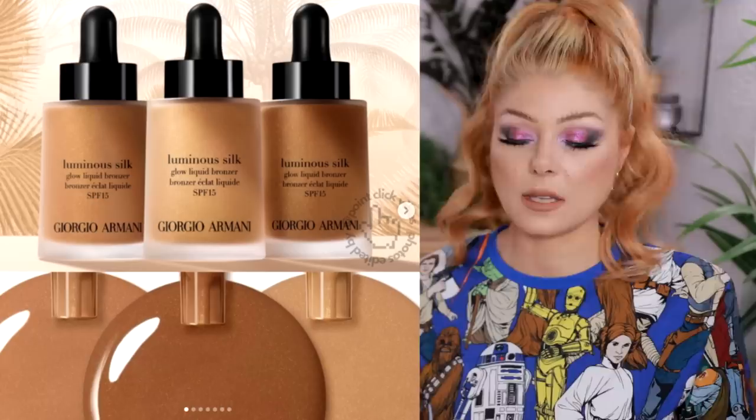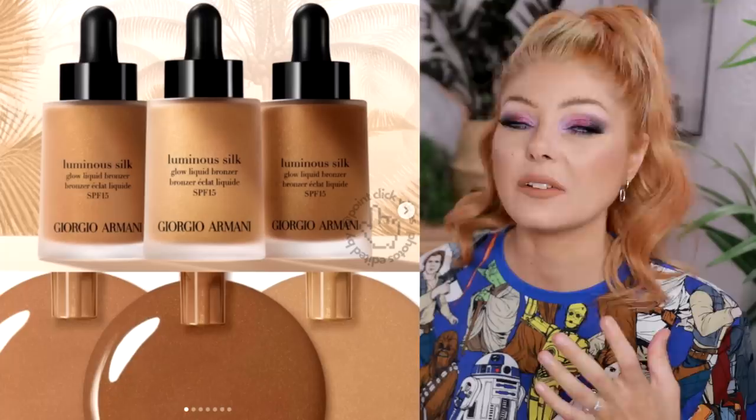Maybe it's amazing. I think that some people are gonna look at this and be like, this is exactly what I'm after. I think I would have been more intrigued if it wasn't in a dropper. Is that weird? How do you feel about the dropper with the bronzer?